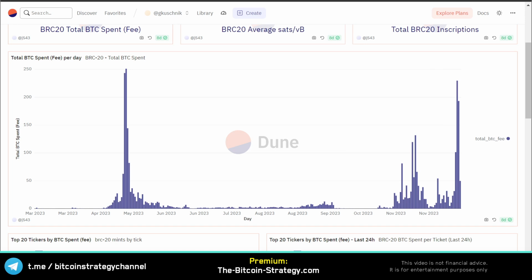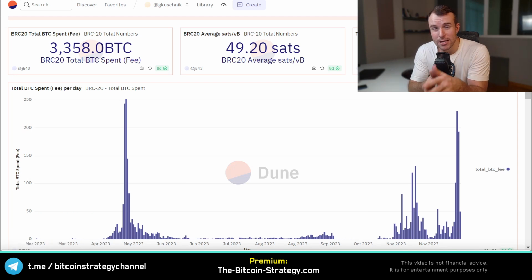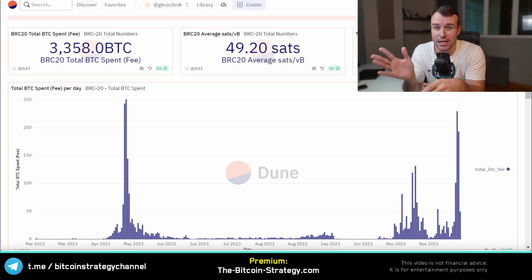So the fees being a proxy of transaction volume, right? The more interest there is, the more people are willing to spend on fees and the more this spikes. Now, what's the first learning here? The first learning is that this growth of BRC20 is not linear whatsoever. There are waves of attention that spike up heavily that then come crashing down and then resurge again. Very often those spikes are driven by centralized exchanges because centralized exchanges might be issuing new trading vehicles of BRC20.